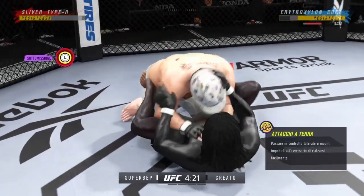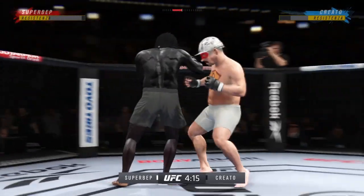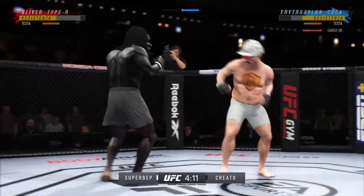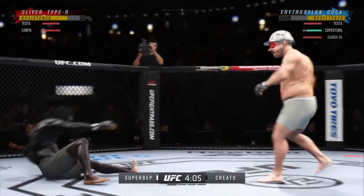Close guard. Well, anytime you are in a ground fighting situation with this fighter, you're potentially playing with fire. Oh, nice job there to land the knee strike to the body again, making great use of his length in this matchup. Right hand punch to the clinch. These guys are throwing early.